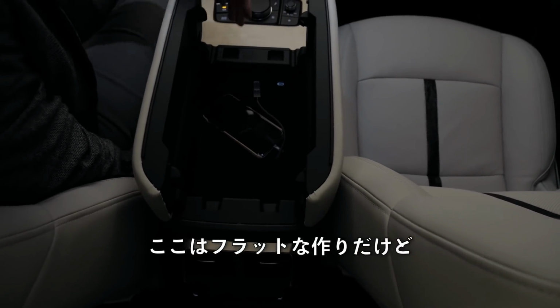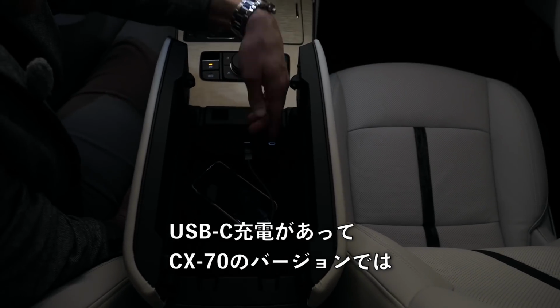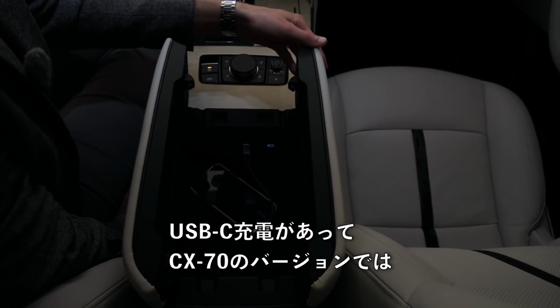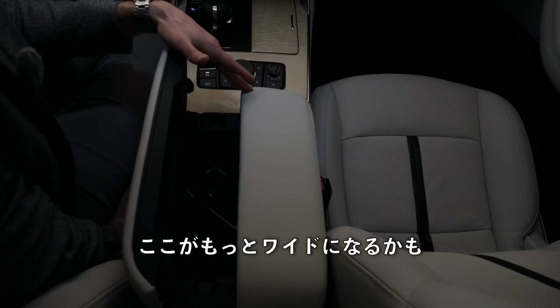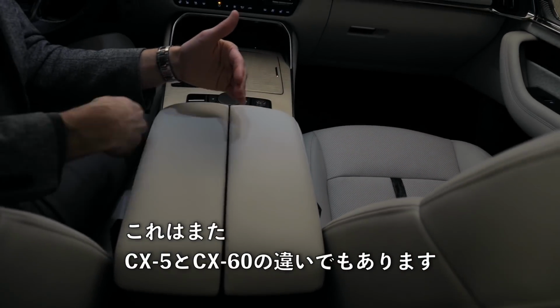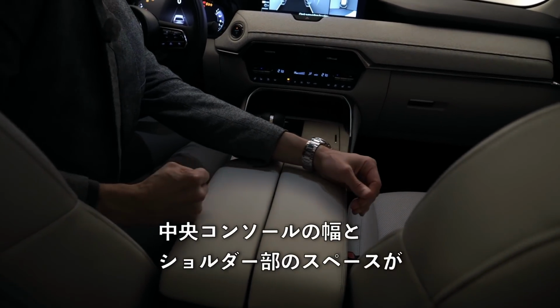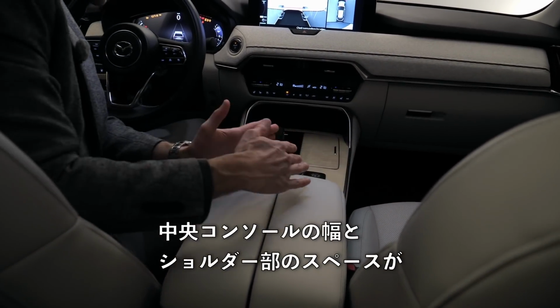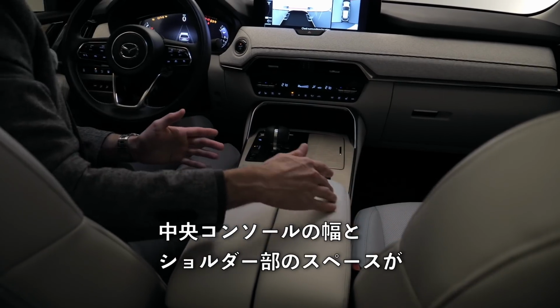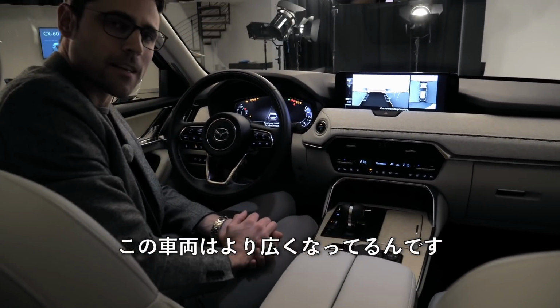And then here, pretty flat, but actually very wide. And then USB-C chargers, and we can expect that in the CX-70 version, maybe this one will be even wider. But this is also one of the main differences, CX-5 to CX-60 here. The width of the middle console and the space you have between the shoulder area is just more vast in this vehicle here.